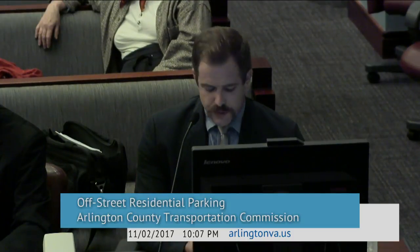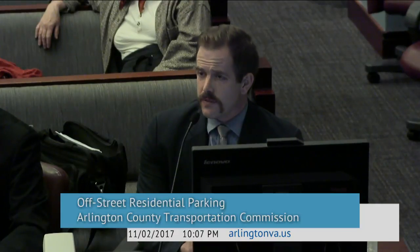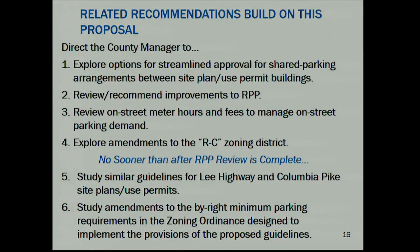There are, as we discussed last time, a few related recommendations. First of these, of course, is to determine whether or not there are some ways in which to streamline the process of shared parking between two site plan or use permit buildings. There are two related recommendations about on-street parking policy, which, again, you called out in your letter to the board.